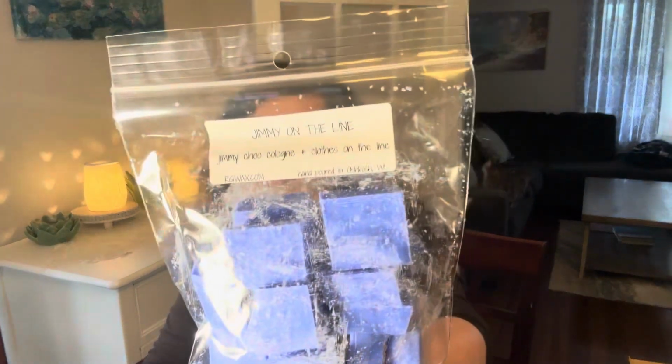And then this, you guys, I bought quite a bit of these. I had to get this. I took it off my list and then I'm like, no, I have to add it back. This is Jimmy on the Line. This is Jimmy Choo cologne, Clothes on the Line. I love laundry. I've never smelled Jimmy Choo, but it sounded like fancy laundry to me. I had to get it.